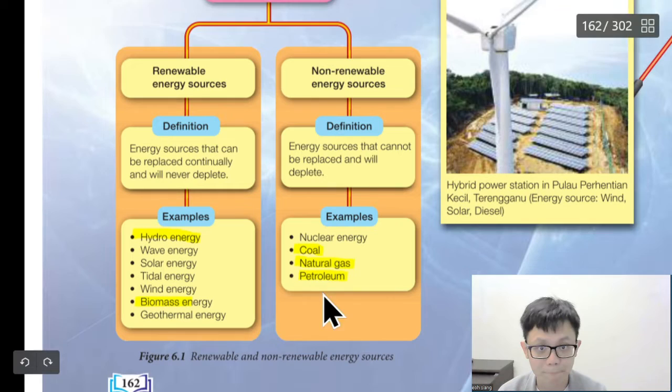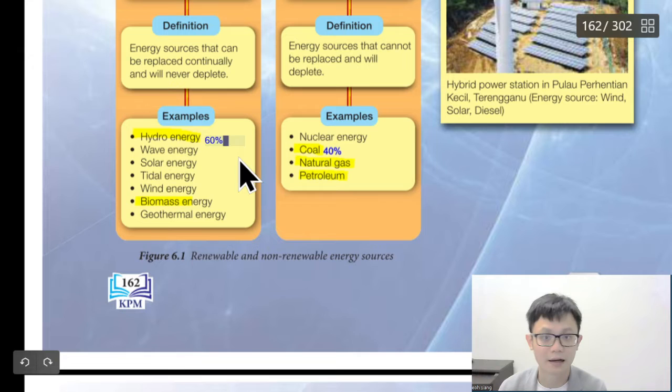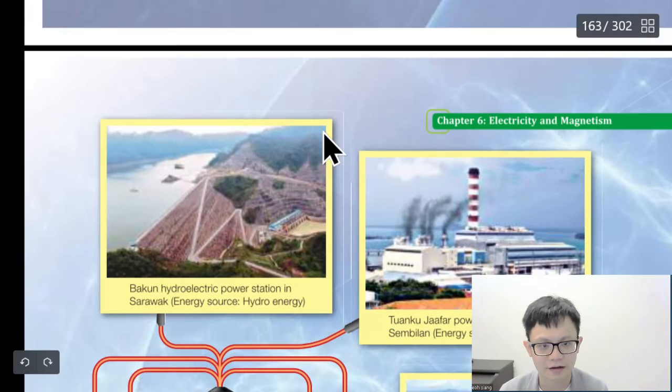This one Malaysia doesn't use. If you say Malaysia uses 50%, this one is good lah. Hydroelectric, if you say Malaysia uses 60%, but I don't think so. You need to Google check lah. Now I'm teaching mah, so I cannot Google check.